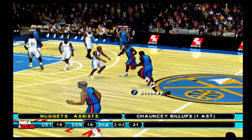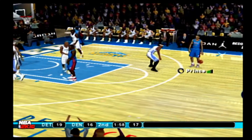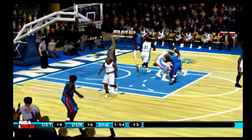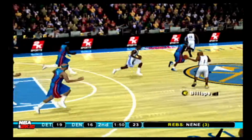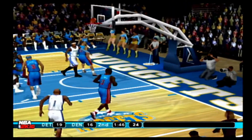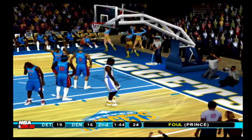2:04 left in the half. Passes it to Prince. 2 minutes remaining. Lead pass to the middle. Pulls the trigger. Nene grabs it, and that's his third rebound of the contest. Dishes it inside. Grab inside by Smith. Smith, he's pummeled, and will have a chance for two at the line.